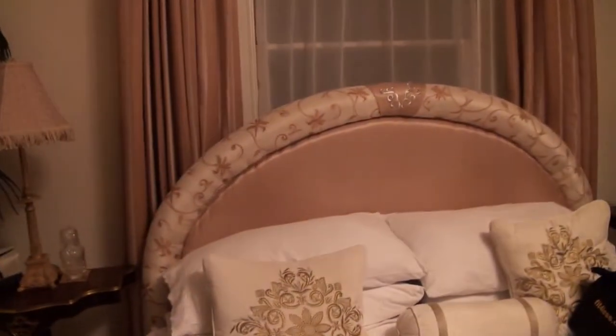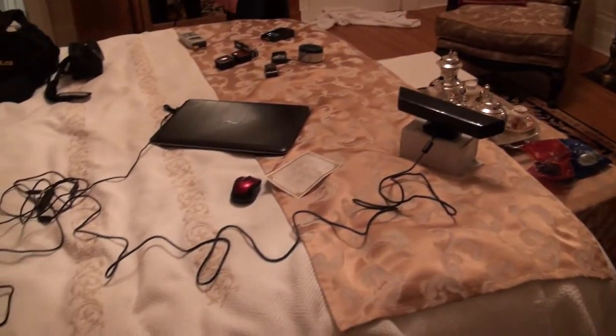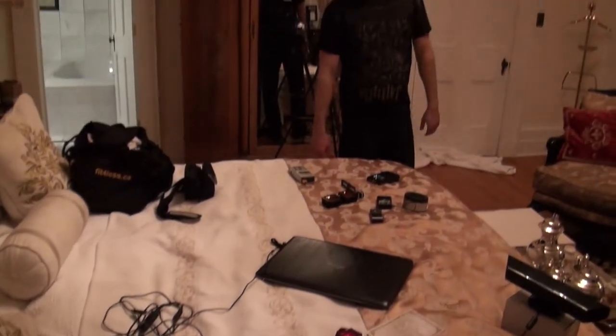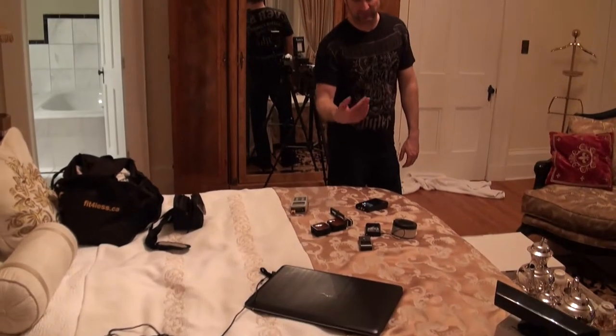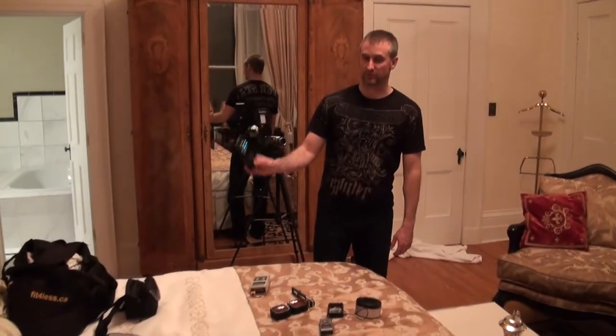King size bed. Alright, SLS camera going here, when we eventually have an SLS finally. We got it hooked up with the computer. We got all the normal stuff, the Spirit Box, digital voice recorder, Ovulus 3.